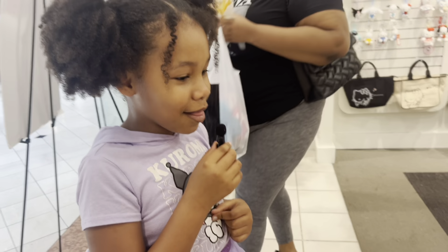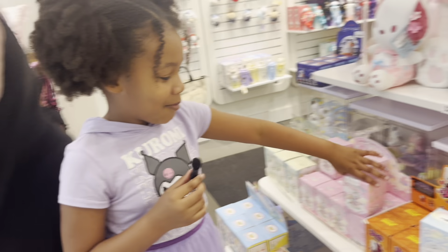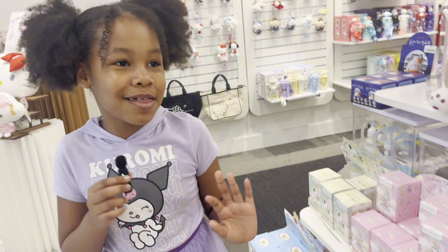Let's go! So we just got inside, and it's a lot of stuff. Got this. It's a lot of stuff. So first, let's look around.